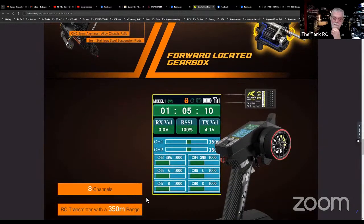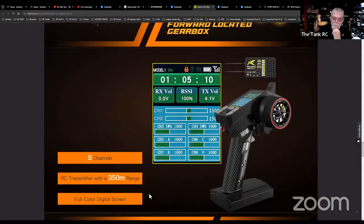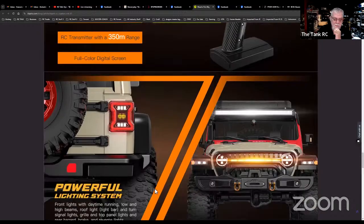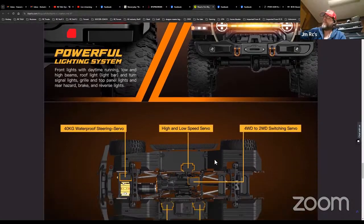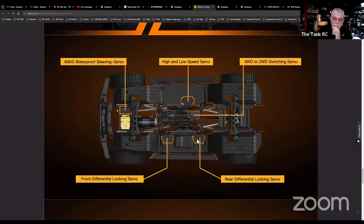It does come with an 8-channel remote for all the stuff you need to put, and we'll see how many servos it's got. It's got cool LED lights, like odd shape, and it's got forward, reverse flashers and all that. So looks like it's got little turning signal here. It does look like it's got lights, but it might be just reflectors on the mirrors. I don't know. But here's the servos. You got 1, 2, 3, 4, 5 servos. I hope you can independently lock the front and the rear diff by itself, and that they're not together.